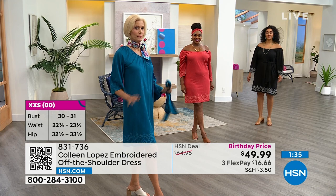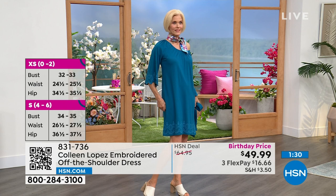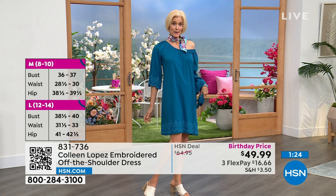Gotcha. You have the most gorgeous legs. Carol's like, don't be showing my knees. Remember I said I'm not a dress person? I'm not a short person either.